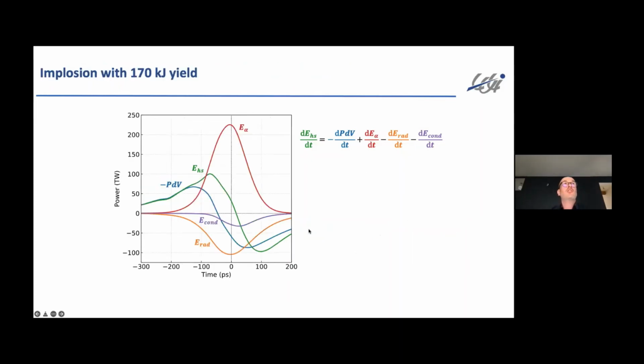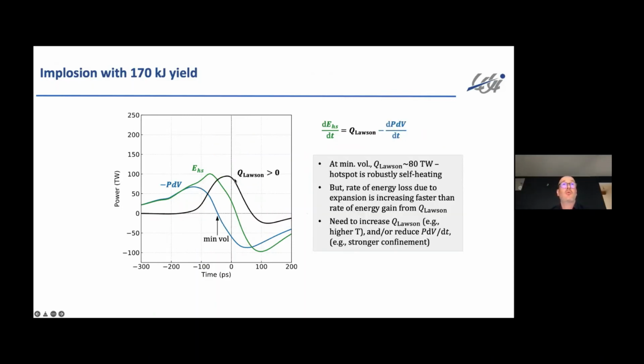Now, if you go to 170 kilojoules, it's a different story because the alpha deposition is much higher. That's the red curve, and the conduction and radiation loss are quite the same. So now you start to be in a region where your Q loss is positive, and that's the burning plasma. That's the definition of the burning plasma: the energy deposited by the alpha is higher than the losses due to radiation and conduction.